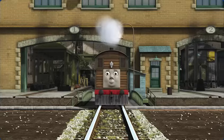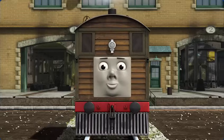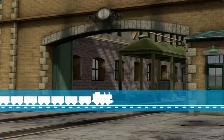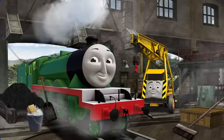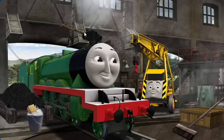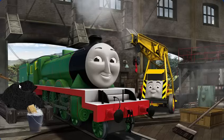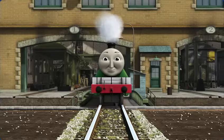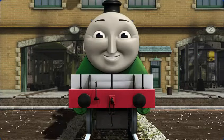That's right! Toby is ready to get back to work. Henry needs more coal. That's right! Henry is ready to be really useful again.